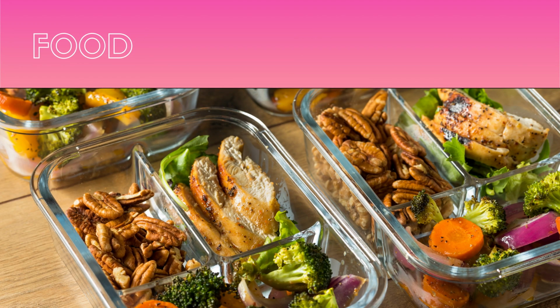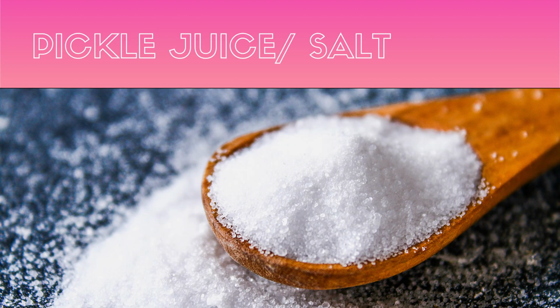Also, make sure you know from your coach what they're going to use to fill you out on show day. You should already know coming into it what you're going to be eating, what your coach wants you to have backstage. Sometimes it's a candy bar, sometimes it's potato chips, sometimes it's pickles. So figure that out with your coach.